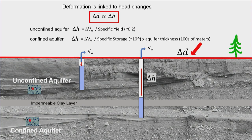So the same amount of water coming out or going in has a much bigger impact on surface deformation if the water is coming out of or going into the confined part of the aquifer system. And people for a long time have said things like, oh, materials in the unconfined aquifer don't compact. Yeah, they have the equivalent potential to compact. We're just not changing the head as much. And so what we're predominantly going to be seeing in InSAR is related to what's happening in the confined aquifer.